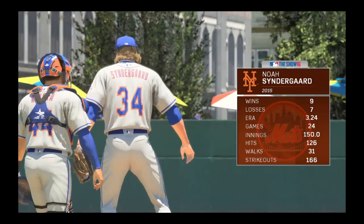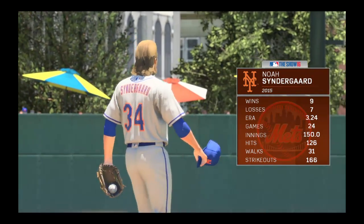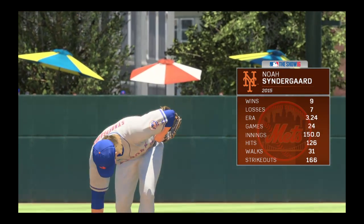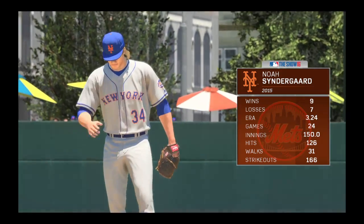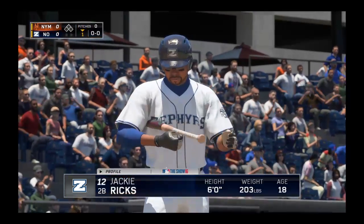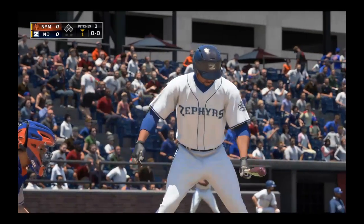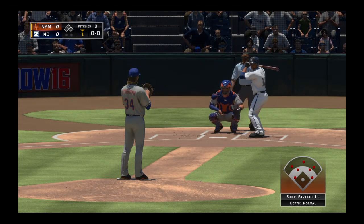Noah Syndergaard is ready to go as he'll be on the mound for the Mets. What's your take on him, EK? Well, remember, guys, he's a young pitcher, still garnering a lot of experience, and he has a lot of upside. If he continues to improve, he's going to be around this league for a very long time. I can't wait to watch him in this one. Jackie Ricks comes to the plate to lead things off here in the bottom half of the first.